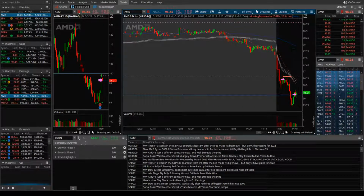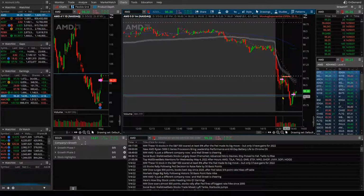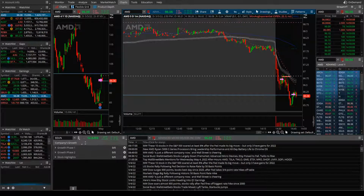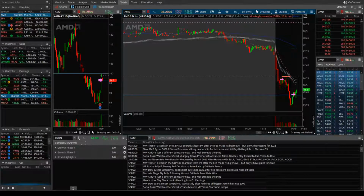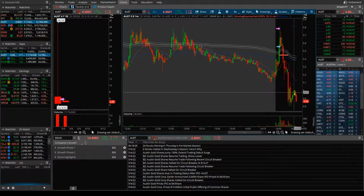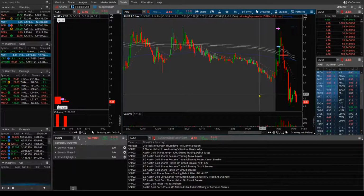So another opportunity, another entry on the AMD. Let's see if we can get this one. That's looking good. 96 needs to break and stay broken. Oh, it's holding though. That 96 is holding. AMD usually can be this choppy, a little bit wicky, I would say. AUST is looking really decent for a short. Yeah, it's already the rejection of the 5. Beautiful.